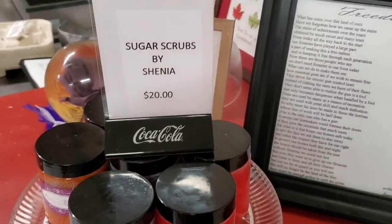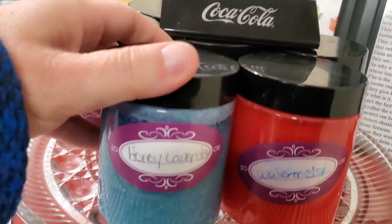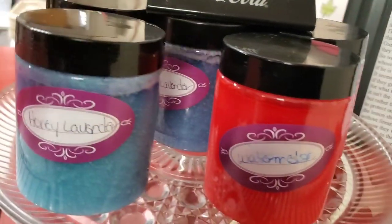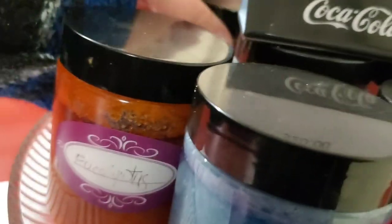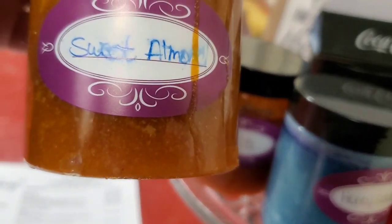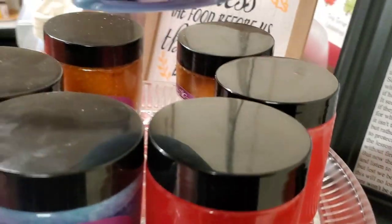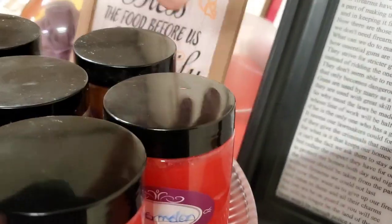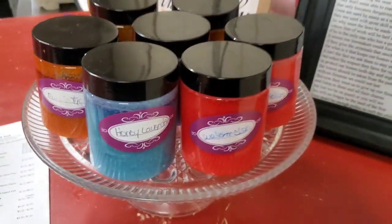So here at the counter, we have Sugar Scrubs by Sheena, and look at the different scents. We've got honey, lavender, watermelon, eucalyptus. What else do we have? Sweet almond. We'll move this around here. What else? Honey lavender again. Oh, they're just the same. I'm going to have to try one of those. They look good, though.